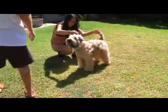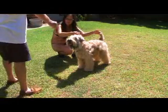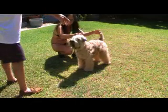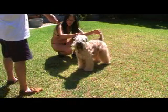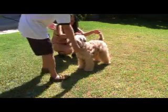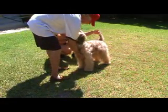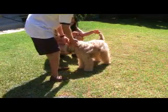Here, the judge is trying to get her to move. So sometimes they'll do this. See, she's doing what she's supposed to do when I reach down like this. See, now she's doing it right. A dog should never lift her leg up.